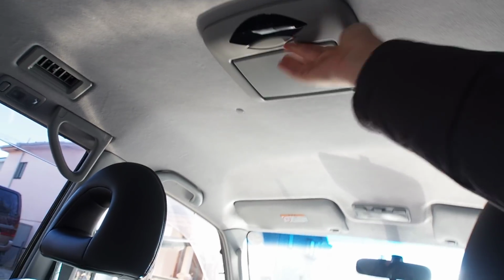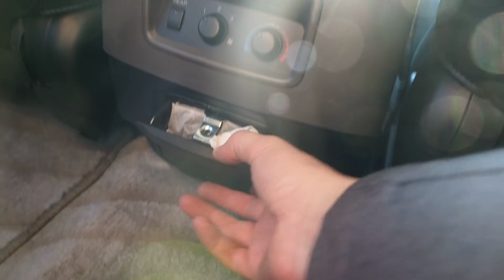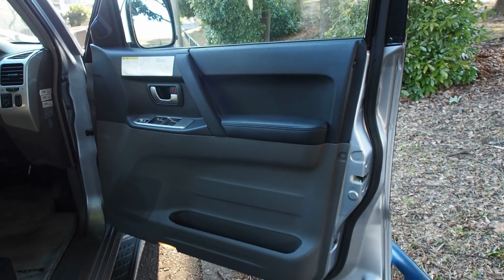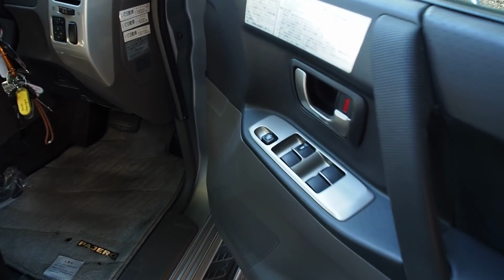Here's the monitor up there. That's cool. Very helpful if you have kids. AC in the back. Cool climate control AC. And, ooh, ashtray. Okay, let's go into the front now. Nice big doors, easy to enter, and good trim, I'd say. I like it. Full power windows there.